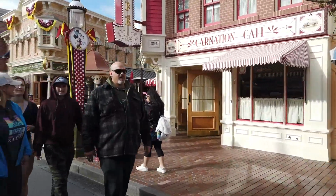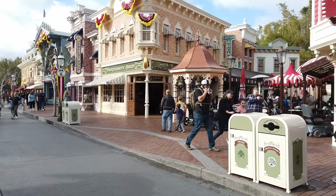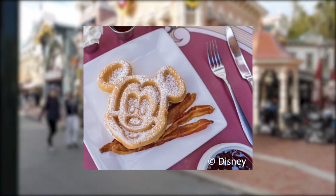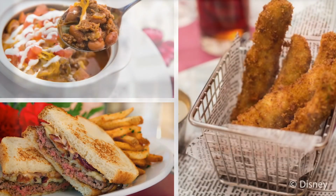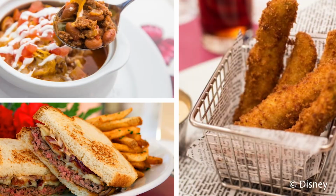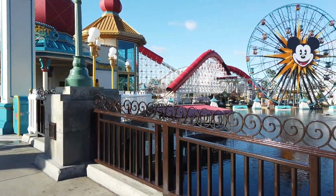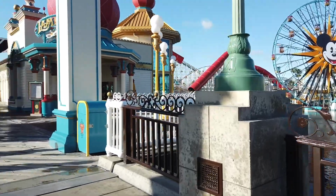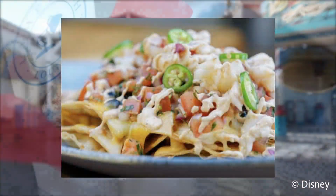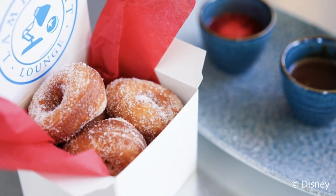Halfway up Main Street, you'll find the Carnation Cafe. This table service restaurant is infused with the history of Disneyland, so for breakfast, I recommend a large Mickey waffle, and for lunch and dinner, try some of Walt's favorite chili, one of the popular burgers or sandwiches, and some of the famous fried pickles to share. And lastly, for table service options, head to Pixar Pier to experience Lamplight Lounge with their iconic lobster nachos. And you also might want to try their delicious donuts for dessert.